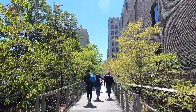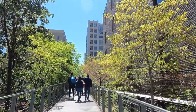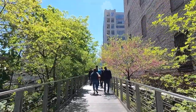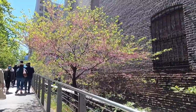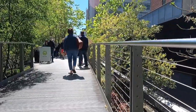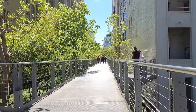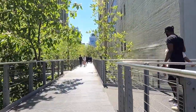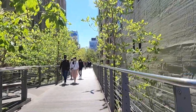Yeah, but I still do not want to live in the city. Hindi na. I mean, not anymore. May mga nooks and crannies na ganyan.